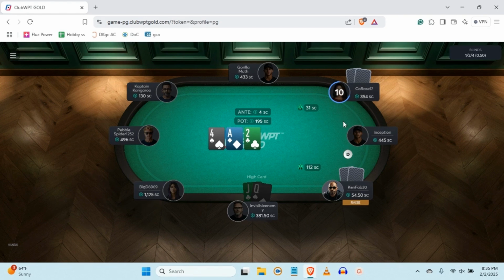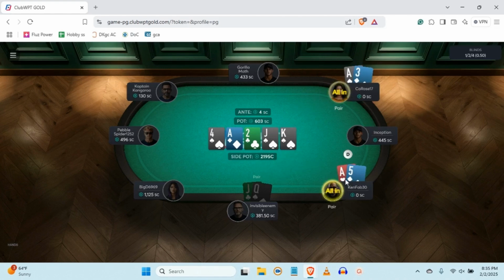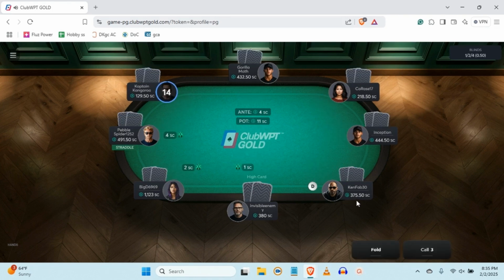And KenFab raises this $30 bet. We'll see what happens. Perhaps KenFab has two pair, Ace 4, Ace deuce, deuce 4, and everyone's all in. So we have Ace 5, which is interesting. That's a pair and a straight draw. And Co-Rose called it off with the pair and the straight draw also. So KenFab maybe a semi-bluff there, but ended up winning with the best hand, as Co-Rose had the pair and straight draw as well.